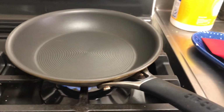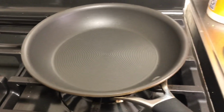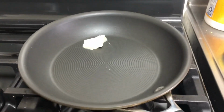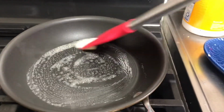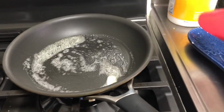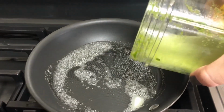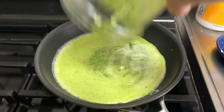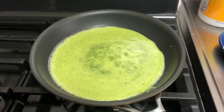And I like to put a little bit of butter to make sure the eggs don't stick, and it just makes it taste yummy. So I have a little butter, and I'll put it in the middle. And when that is all melted up, we can pour in our egg mixture. And then the eggs are going to go into the pan, and it cooks very, very fast. So all you have to do is let the bottom cook a little bit and then stir the eggs.